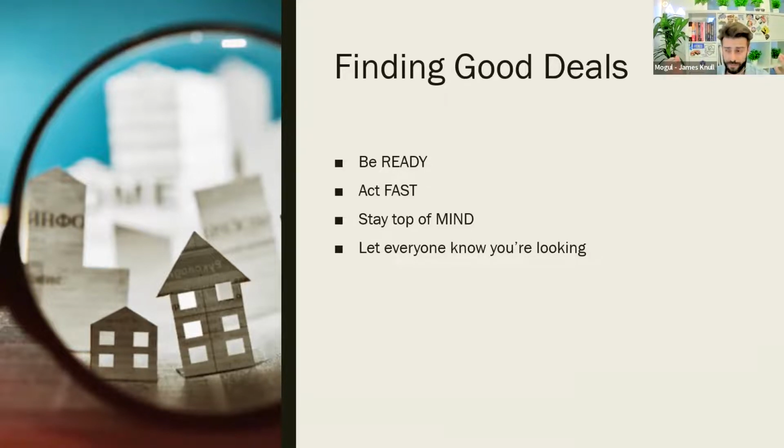In residential, we see a good property hit the market every couple of days that makes sense as an investment. In multifamily, especially if you have very tight criteria, you might only see a deal every 6 or 8 months. So you've got to be ready to snag it when it comes up. Otherwise, you might be waiting a while for your next multifamily opportunity.